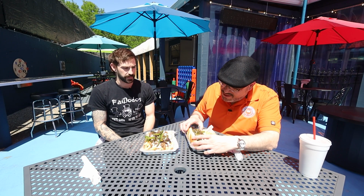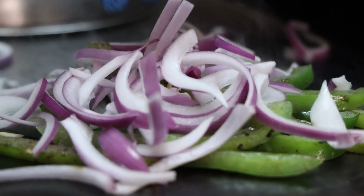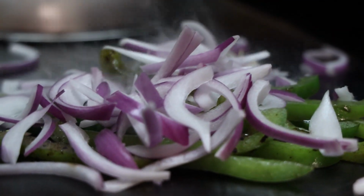This is your interpretation of the Philly cheese. Yeah, so I mean, look at this thing. It's a big sandwich. Where am I supposed to start here? Wherever you can get in there. Street food's messy. Good point. Okay, here we go. Yeah, so we got red onions, green bell peppers. We do a house cheese sauce, a flat iron steak.